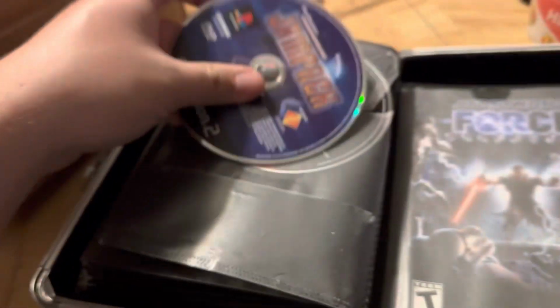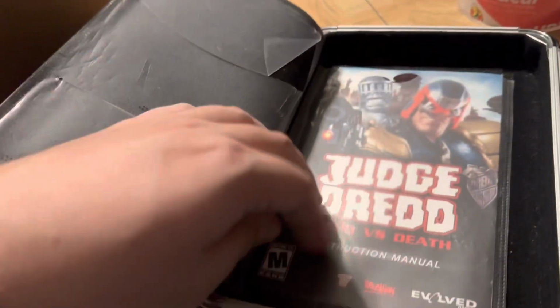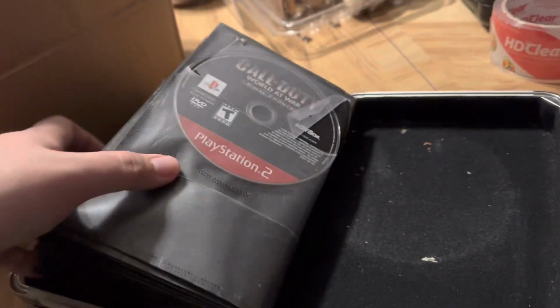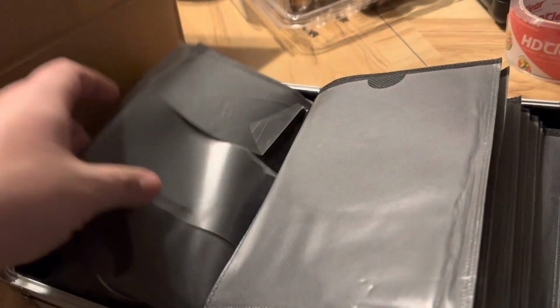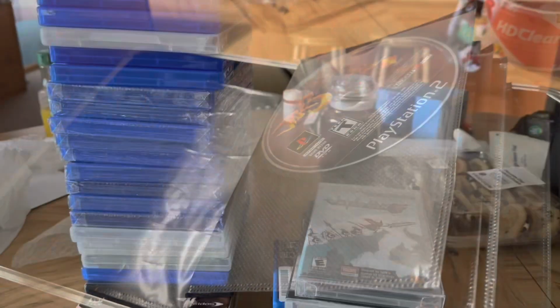Then we have a demo disc and Star Wars The Force Unleashed, disc and manual. And was there anyone else? Judge Dredd, just manual. I wish the game was in there. So that sucks. But nice to at least have the manual. And Call of Duty World at War Final Fronts. So for 30 bucks, actually, yeah, it was 30 bucks shipped. So not a bad deal at all. Stay tuned for more, guys.